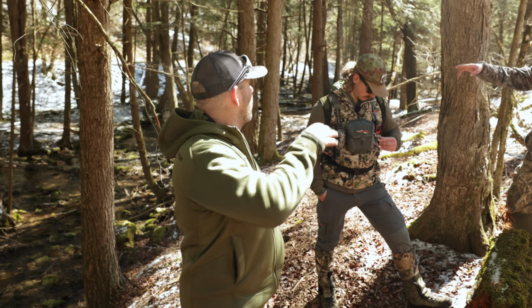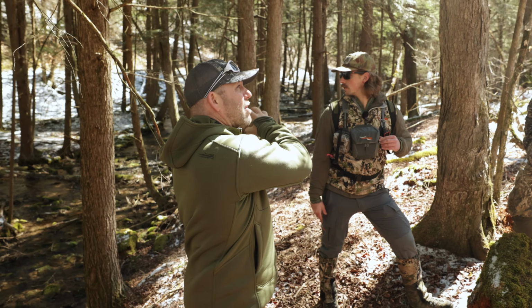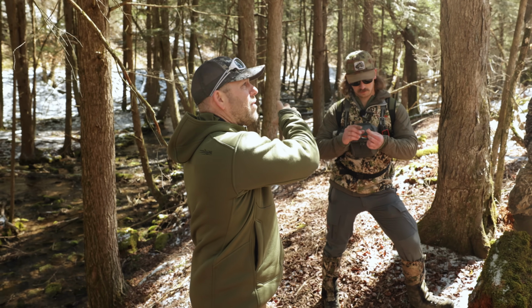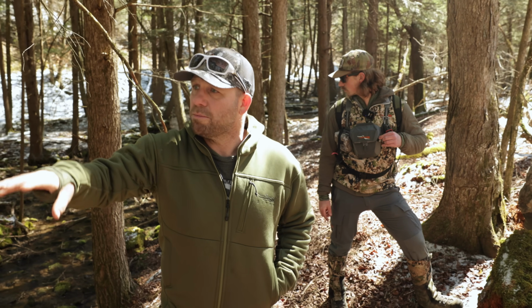So if there's a heavy trail down there crossing, naturally you wouldn't want to hunt here because then he's going to pick you off. But I feel like they're running this edge and then transitioning through this bottom in this area.